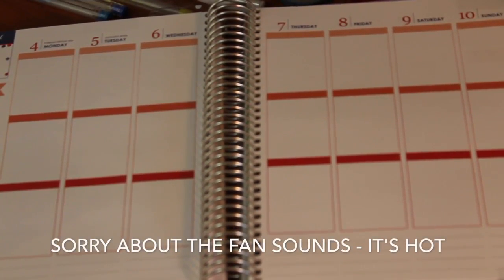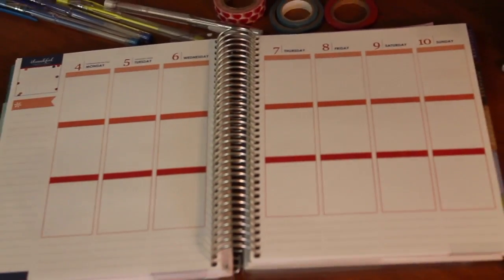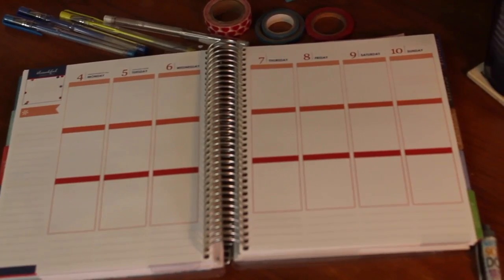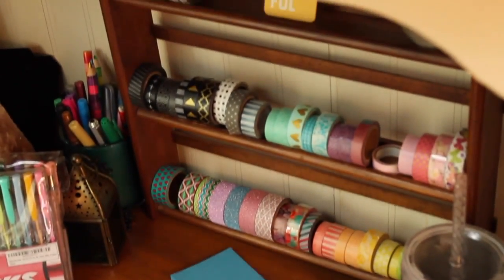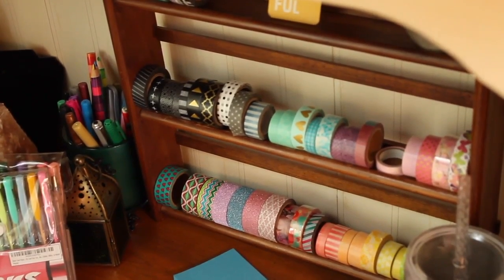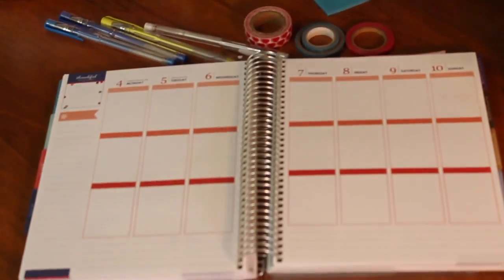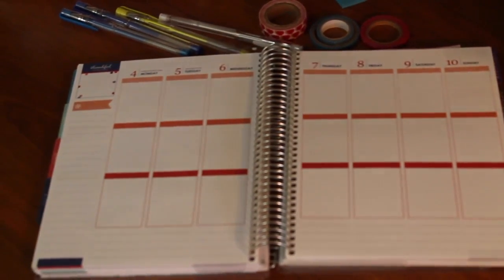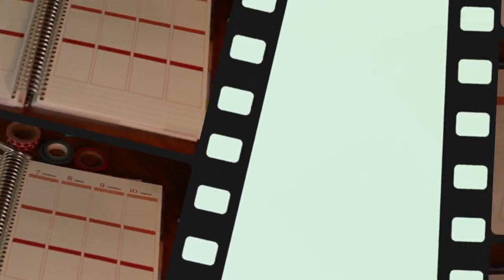Just to get you introduced to my space, I'm kind of focusing in on the planner, but let me back up just a little bit and show you what I've got going on. First of all, I've got all my washi tape right here waiting for me. Some markers that I don't like to use for planning, but I like to have there for other reasons. And I'm going to show you the rest of it as we get into this. Get you up close and personal there.